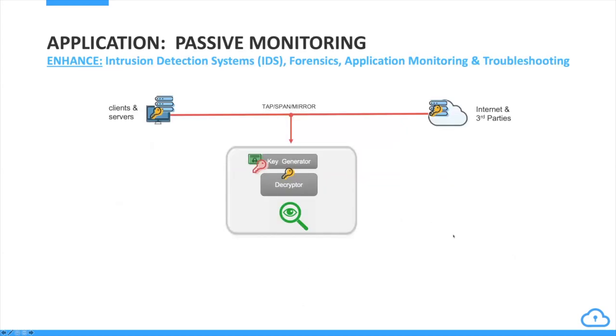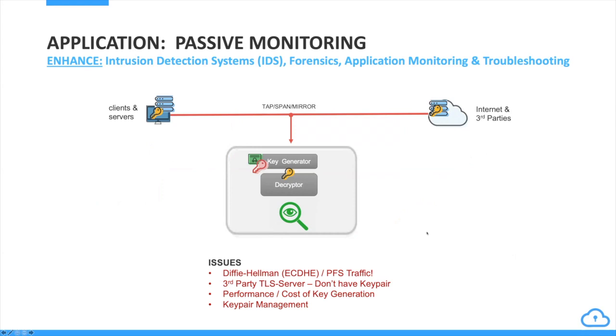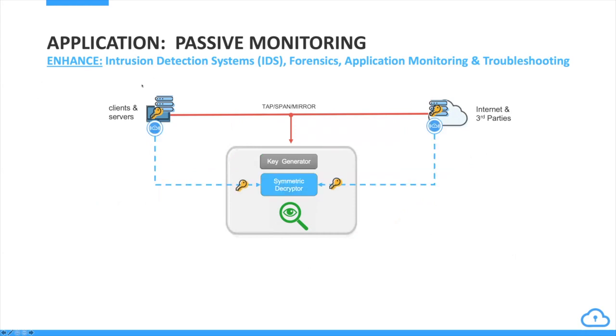On the passive side, we've got a passive system, and as we mentioned, that key generator feeds the key decryptor with a symmetric key, and we know that doesn't work. So what we can actually do is feed keys on either side of the connection, again, TLS client or server, and feed symmetric keys directly into these. And it's amazing what we found is that most manufacturers have one facility or another to be able to pick up and read in symmetric keys, because that's ultimately what their key generator was doing. It was generating keys and feeding them to a symmetric decryptor.